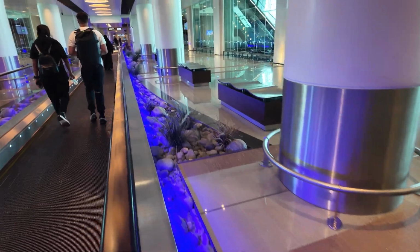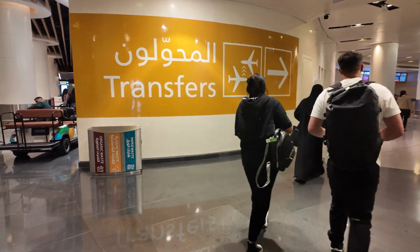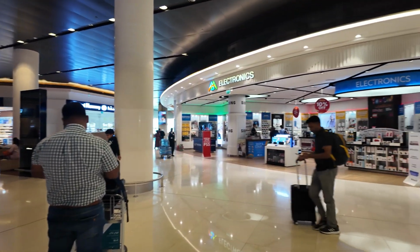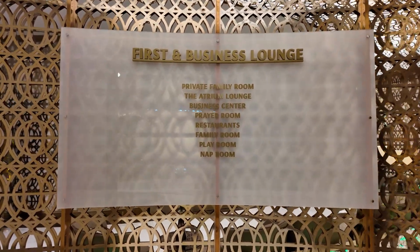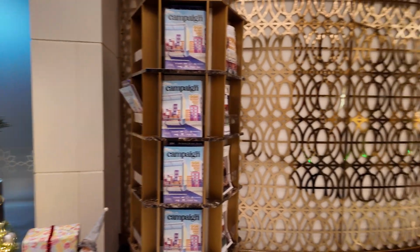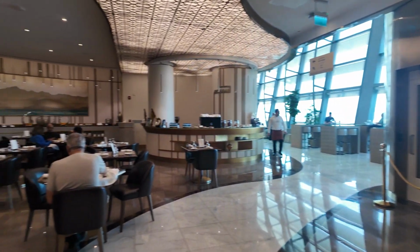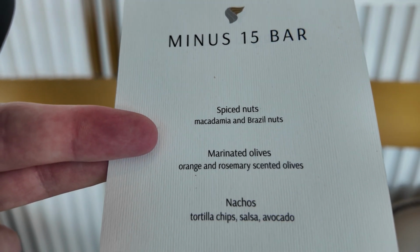Muscat Airport is vast and beautifully decorated, with a subtle desert-inspired theme that sets the tone perfectly. With a little over 2 hours before my flight to Paris, I had plenty of time to explore the airport and make my way to the business and first class lounge. The lounge is vast, with a refined and elegant decor. When it comes to food, you're spoiled for choice. There's a full-service restaurant, a bar offering small bites, and an extensive buffet.